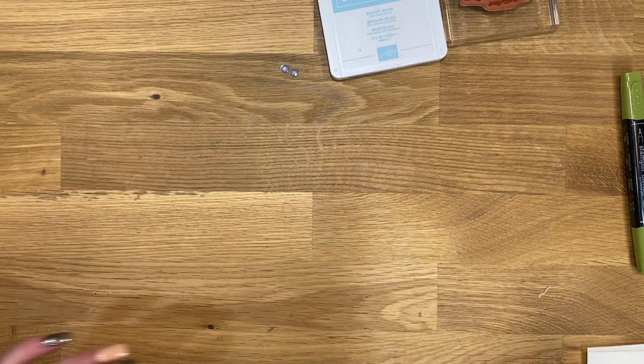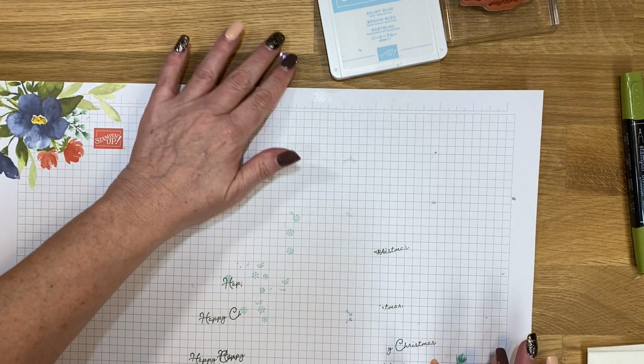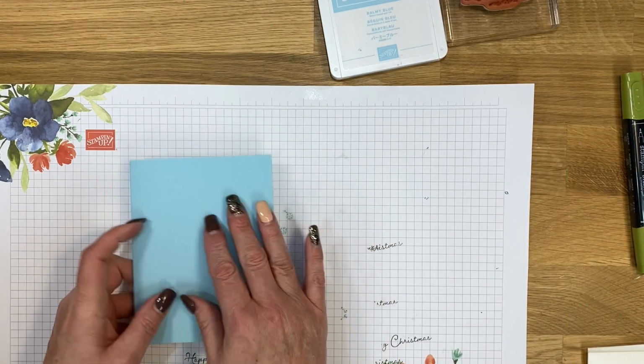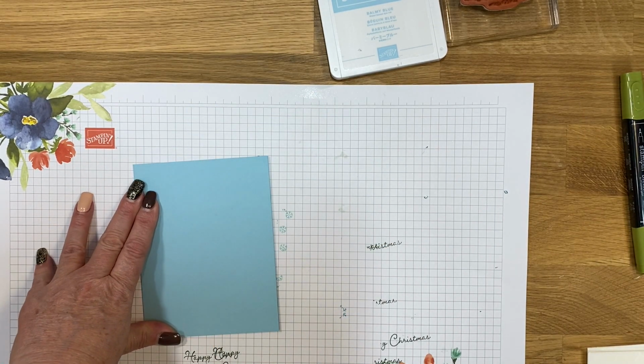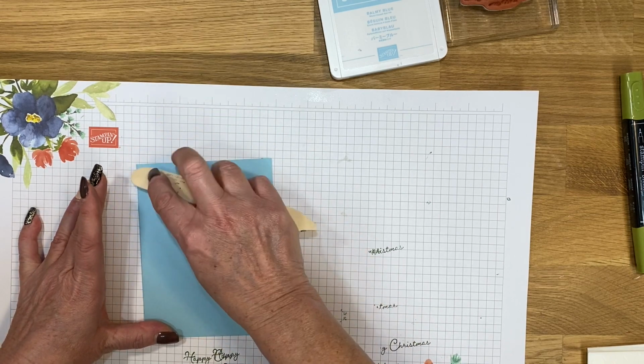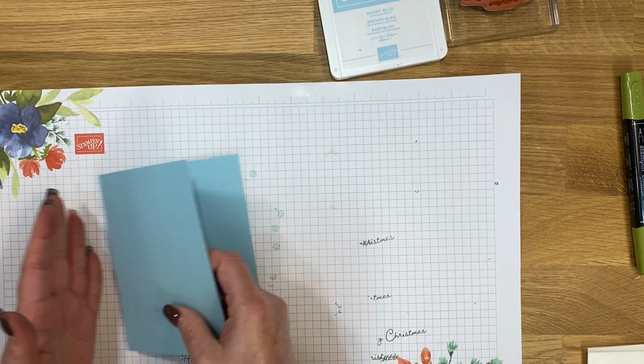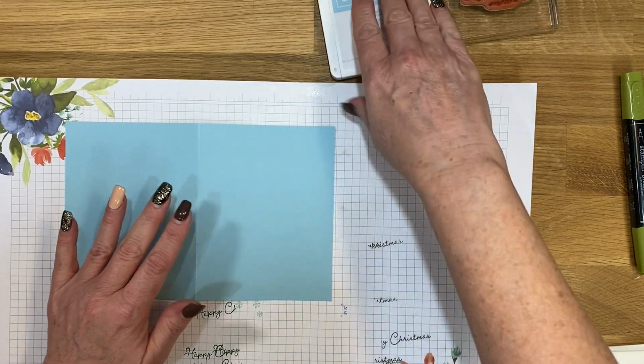Okay, let's go ahead, and I'm going to use my grid paper this time, so just excuse me because it's dirty where I've been designing these cards. But you'll receive your card base, which is Balmy Blue. I'm just going to go ahead and score that really quick. I'm going to use this piece for my front, so I'm just going to open that up.